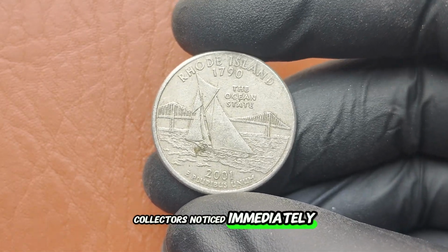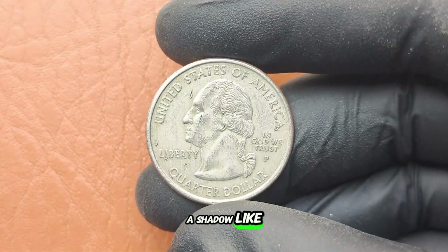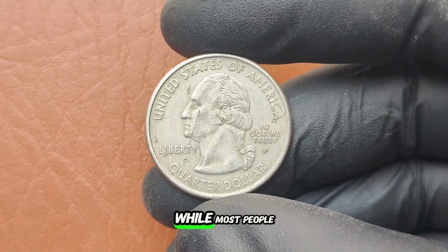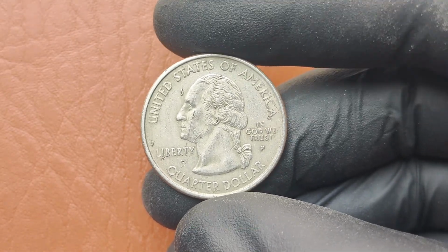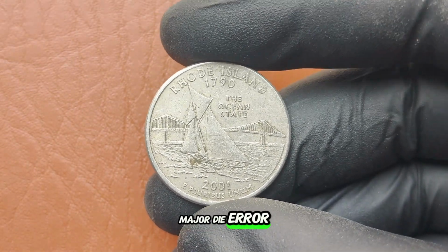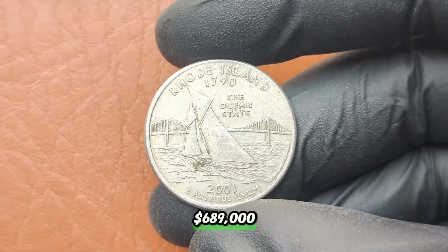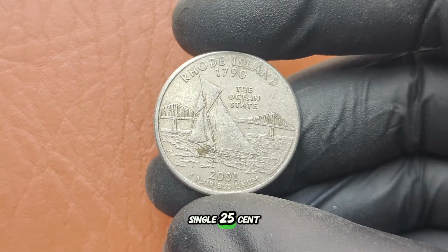Collectors noticed immediately. These quarters had an unusual texture, a shadow-like doubling near the inscriptions, and even slight planchet cracks. While most people ignored them, a few lucky owners had their coins graded, and what happened next stunned the entire numismatic world. One such 2001 Rhode Island quarter with a major die error sold at a high-end auction for an astonishing $689,000. Yes, that's nearly $700,000 for a single 25-cent coin.